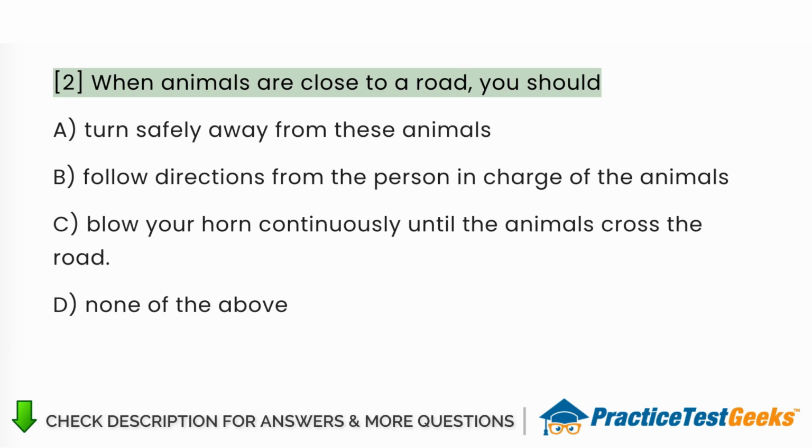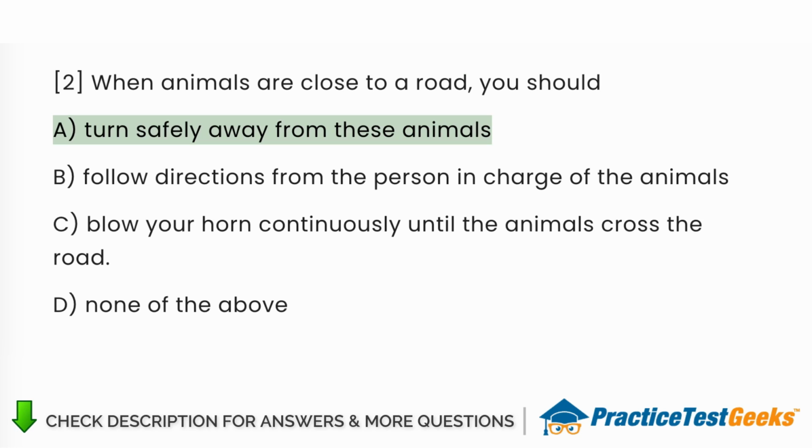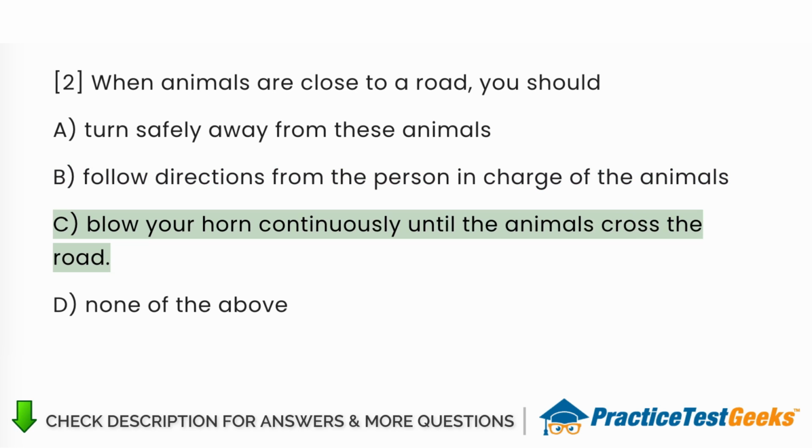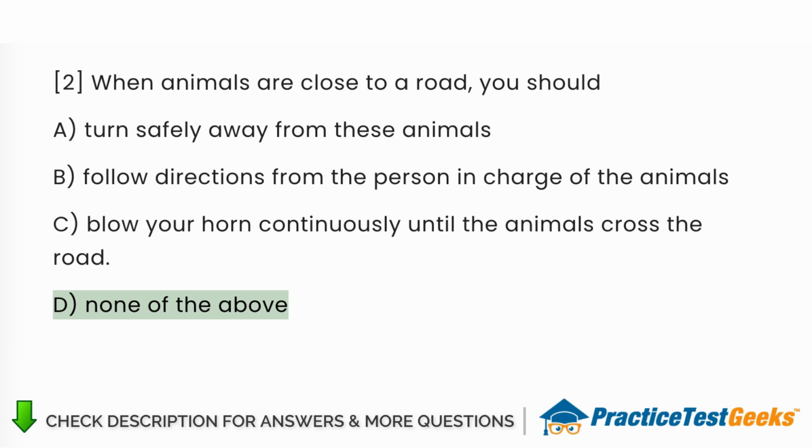When animals are close to a road, you should A. Turn safely away from these animals. B. Follow directions from the person in charge of the animals. C. Blow your horn continuously until the animals cross the road. D. None of the above.